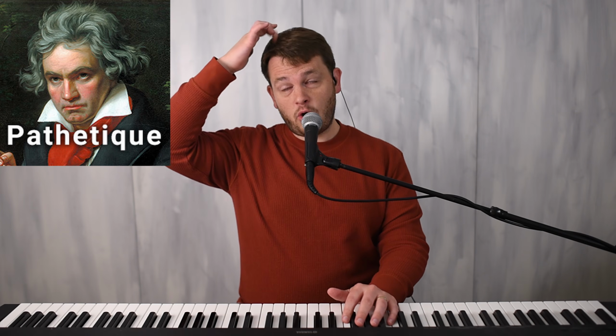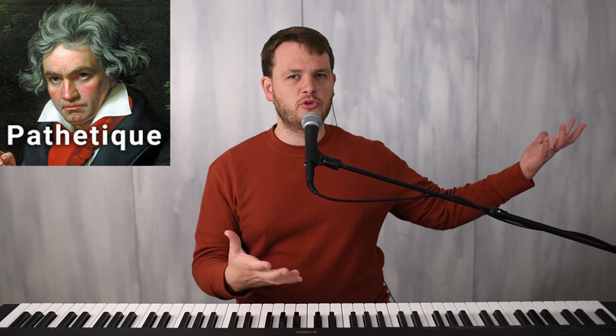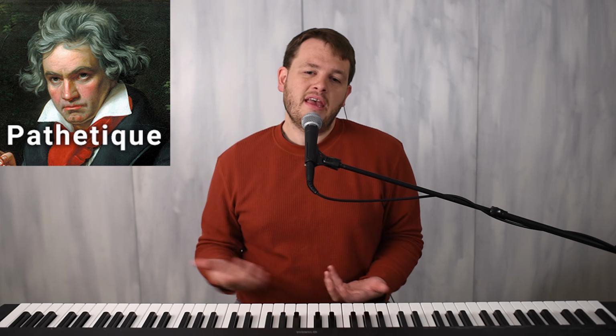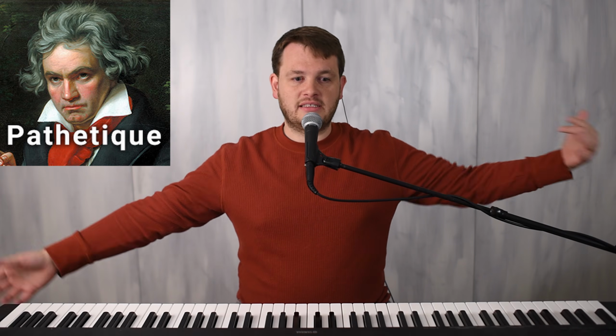So I'm including the whole sonata because this is actually one that, unlike Moonlight, where everyone listens to the first movement, then maybe you listen to the last, maybe, Pathetique is one where I feel like people kind of know the whole thing. So I'm going to say to play the whole sonata, this is our first advanced. It's just advanced. It's not early advanced.